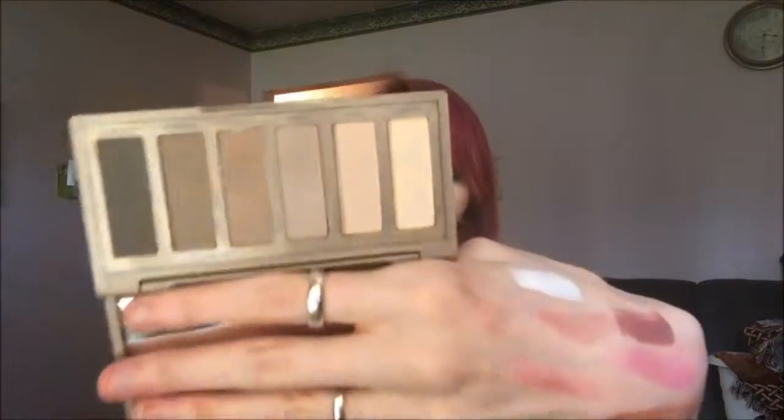So the next palette that I'm going to talk about is the Naked 2 Basics palette, and this is the one that I should probably just throw in here with one of the other palettes and call it a day, but I'm a palette hoarder, and I'm a makeup hoarder, so this is what it looks like. Just 6 cool toned neutral shades. They have this one, and then they have just the original Naked Basics, but I like this one better because I prefer cooler shades on me.